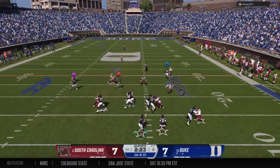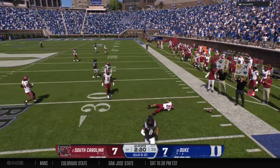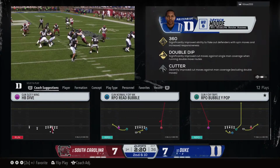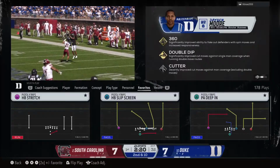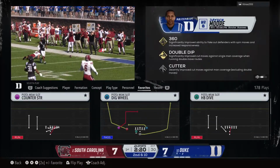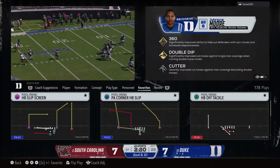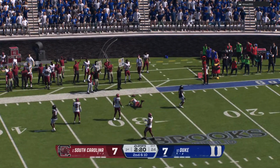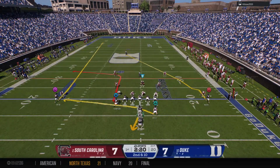First play of the drive, they'll come out throwing. Fires it to the wide out. And it's incomplete. The defender arrived at the same time as the football. And now it's 2nd down. After the incompletion, 2nd and 10. What can they do here to make it 3rd and manageable?